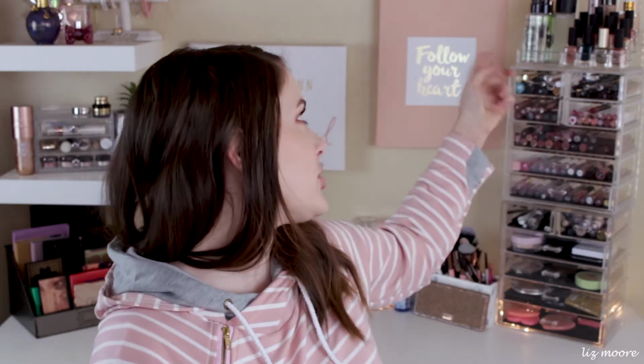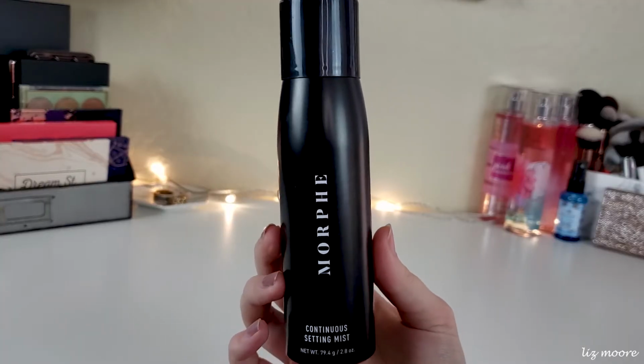Okay, so I haven't tried a whole lot of setting. Well, I have tried several setting sprays. In fact, I got a bunch right there. But as far as drugstore setting sprays go, I don't have any that are my absolute favorite. So I would say if you're looking for a good setting spray, head on over to Ulta and pick up the Morphe Continuous Setting Mist.